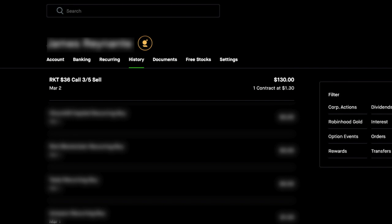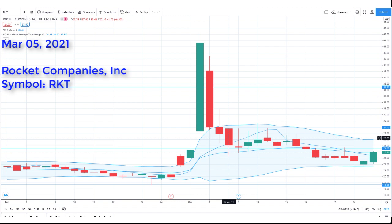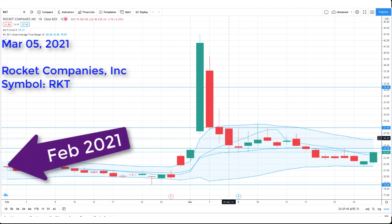Let's go over to my account history where we can see the details of this particular transaction. I'll go ahead and click on this transaction and open it up. This transaction's for stock symbol RKT, and I'm selling a covered call with a strike price of $36 and an expiration date of March 5th of 2021. Now I submitted this order on March 2nd of 2021 and it was filled that morning at 9:32 a.m. Pacific time. Now when this option contract got filled, I received a premium of $1.30 per share. So a total of $130 was deposited into my account as a credit for the premium that I received for selling this option contract. This is a daily chart for symbol RKT going back to February of 2021.